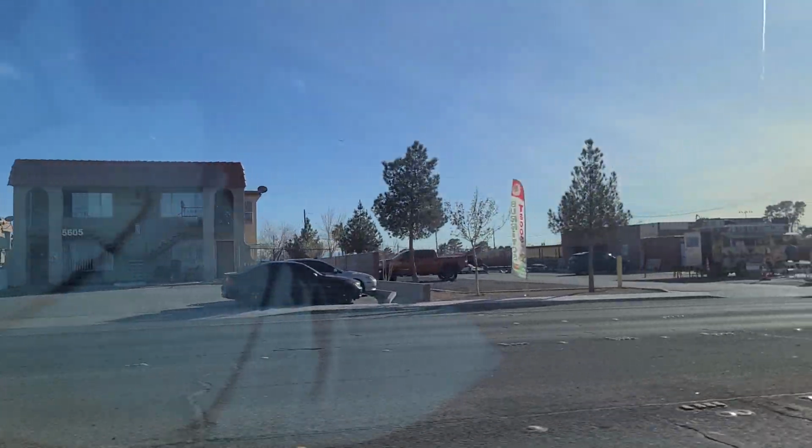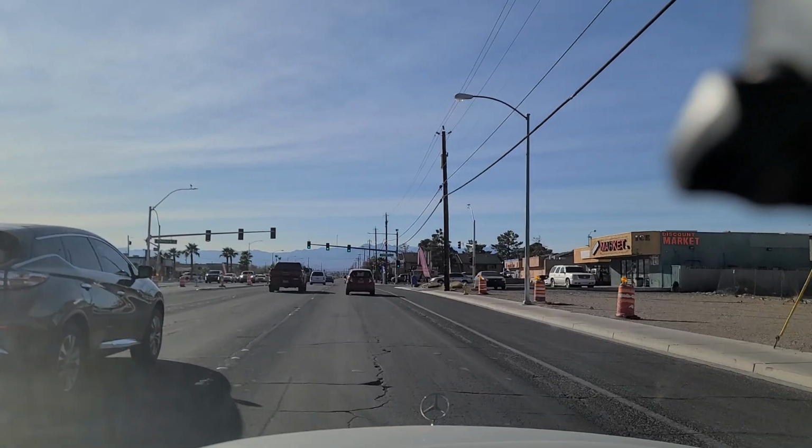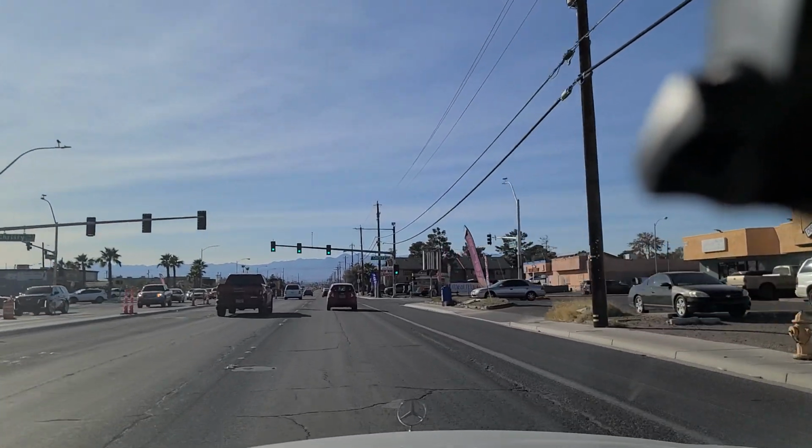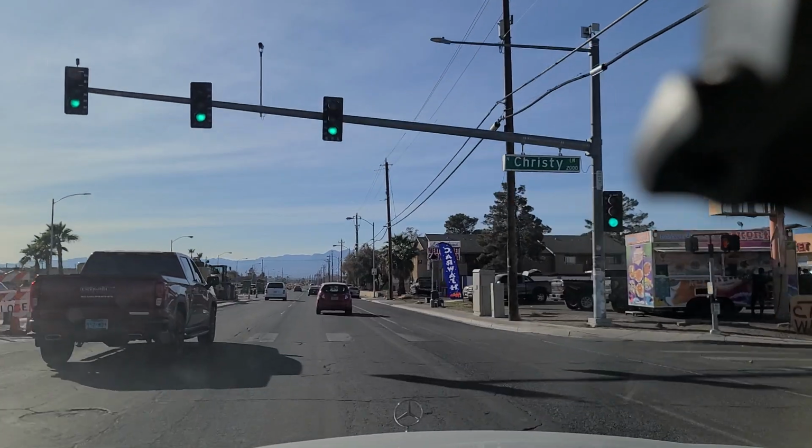Lining Lake Mead Boulevard and a taco truck, as we approach Christie Lane. We have a lot of video of our time up and down Christie Lane, so feel free to check that out in our video library as well. Taco truck right there on the corner.